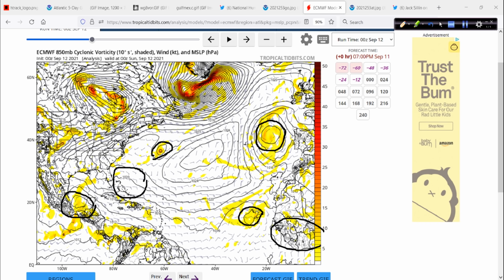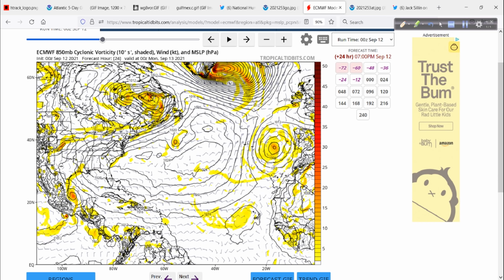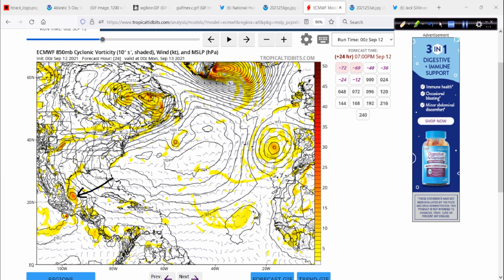And then there's energy over Africa that will be coming out that will eventually develop, it looks like, in the Atlantic. So let's move this through 24 hours out. So this will be valid tonight, Sunday night. The European showing a closed system down here, so probably a tropical depression. Not much going on with this system. This is broad, very loosely organized. No big deal, well, unless you're in marine interest out there. And then there's the energy coming off in southwestern Africa, headed towards the Atlantic.